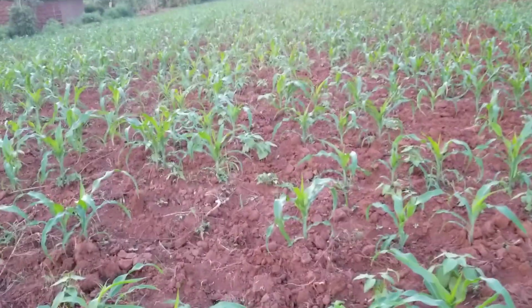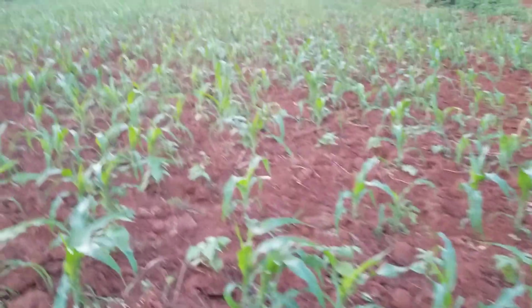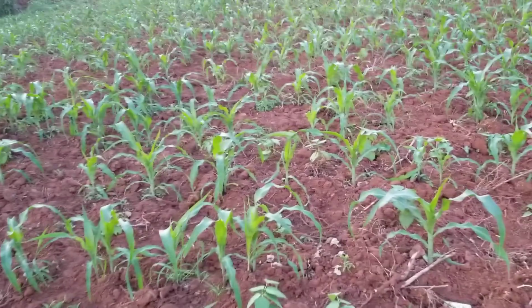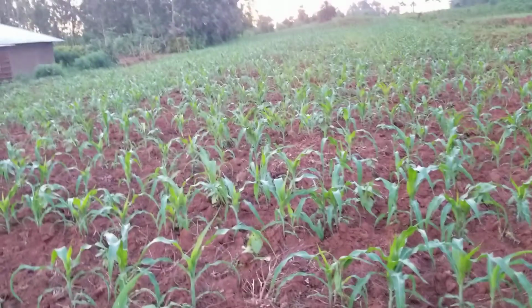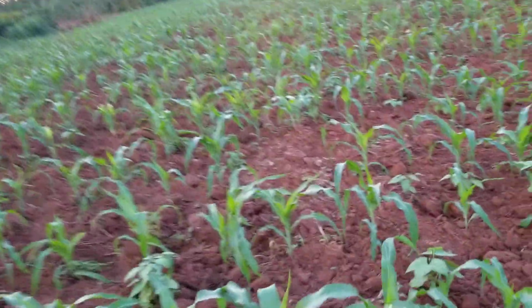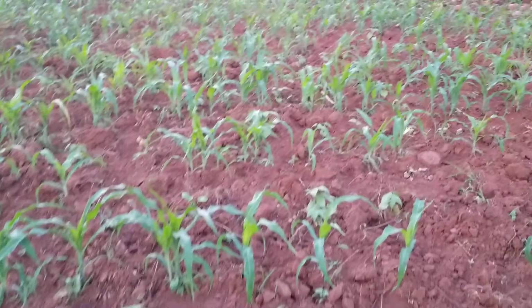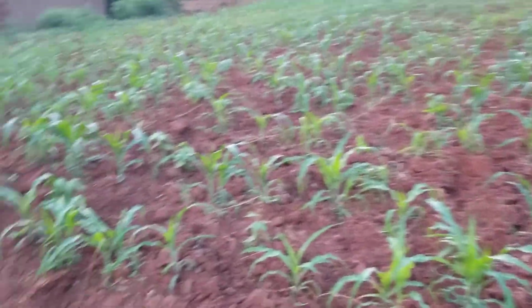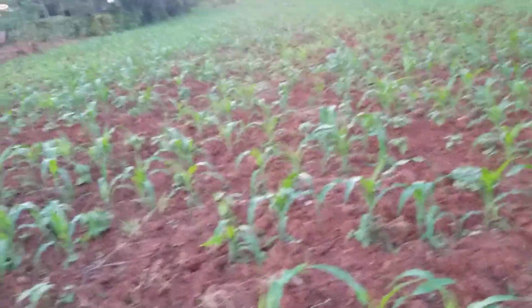Normally in this Busia area, the temperatures, the humidity, and the rainfall are usually friendly for the maize and beans. And normally we have 2 seasons in a year. So this is the first season, starts around March up to June, July, August, harvesting. Then the second season starts around September, it's the shortest, to December. Yeah, so we harvest twice. So for these 6 acres, this part is 6 acres, there's another one for 8 acres.